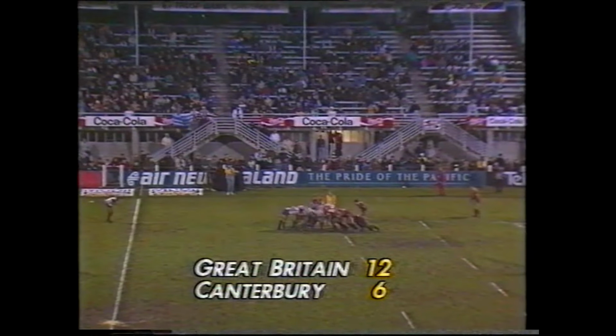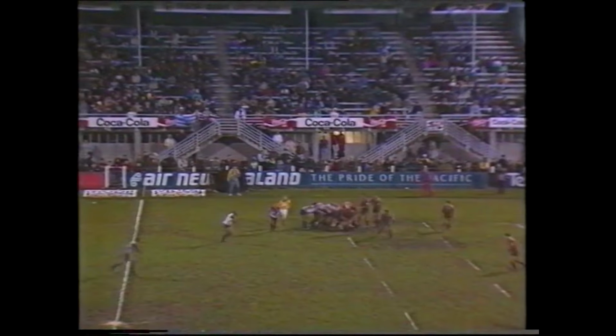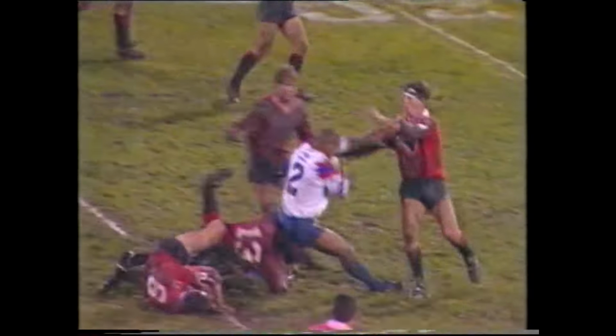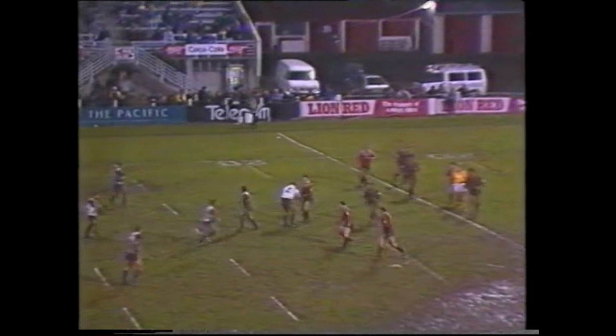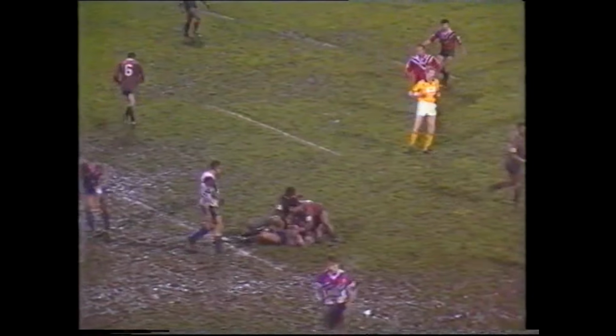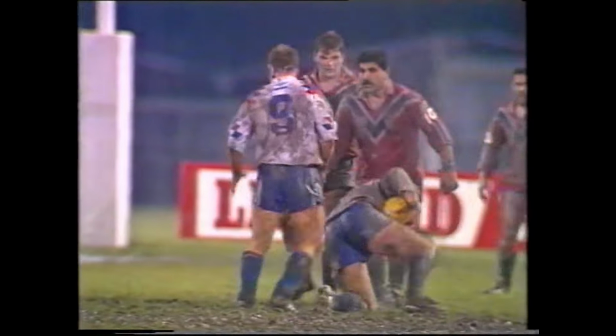Great Britain over Canterbury 12 to 6. Two tries to one. Alan Hunt in from the wing. There's McNamara. Replacement warming up for Great Britain, number 16, Graham Hallis, a 21-year-old from Hull Kingston Rovers. His teammates are on the quarter line, Canterbury end of the field. Just chipping away. Hallis. New love. He finds Alan Hunt over on the far side. Hunt! What a try!